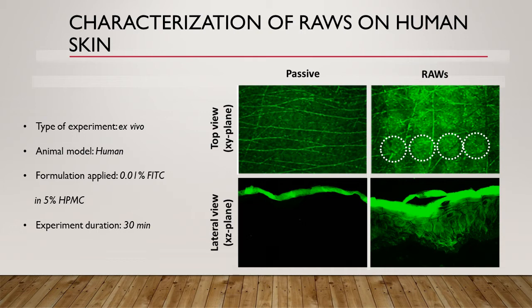Our results demonstrated the ability of ROS to deliver FITC to the viable epidermis, whereas, under passive administration, FITC remained retained in the stratum corneum. Moreover, and as the circular dotted lines highlight, it is visually appreciable the zones where the ROS disrupt the skin.